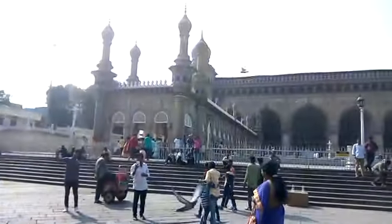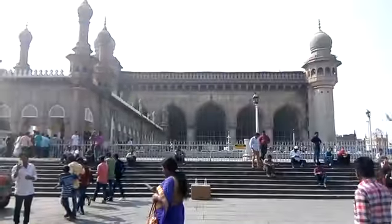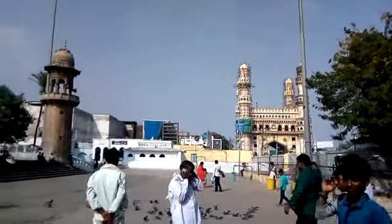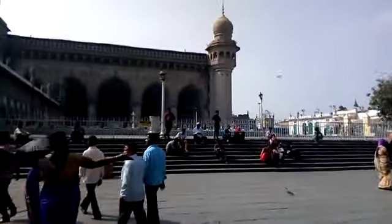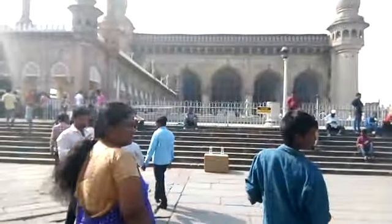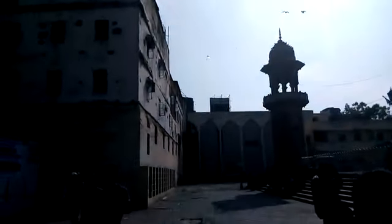See, this is one of the mosques near Charminar. You can see this Charminar is there, and here is the mosque. I forgot the name, it's something like Nizami Masjid. Very popular here also. See, the beauty around here.